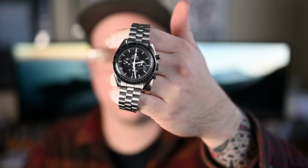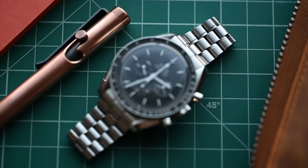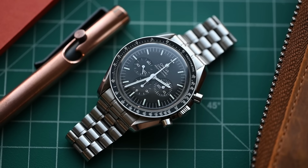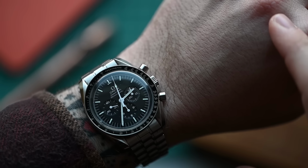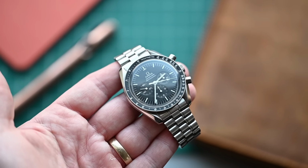Hey, so my most worn watch this year is my trusty Omega Speedmaster. I got this serviced recently, and I popped a new bracelet on it from the newer reference. Just feels right. It's comfortable, it's there. It's like the first thing I reach for pretty much every day. So definitely by a long shot, the Omega Speedmaster.